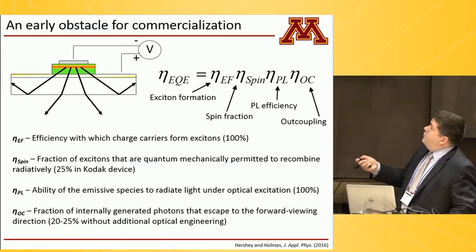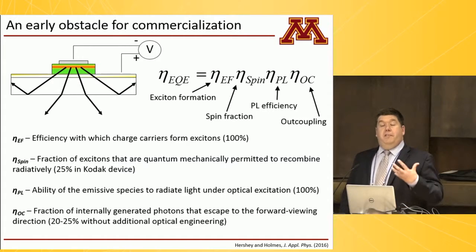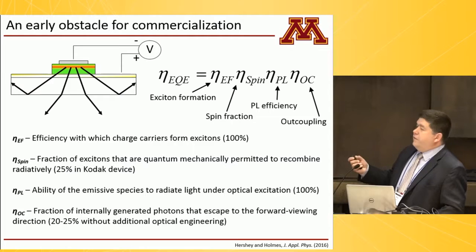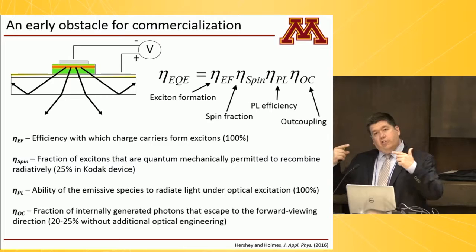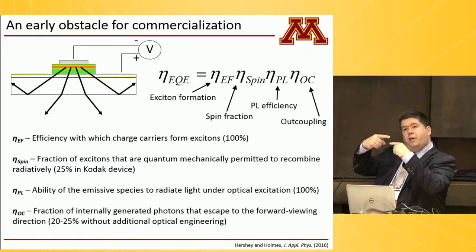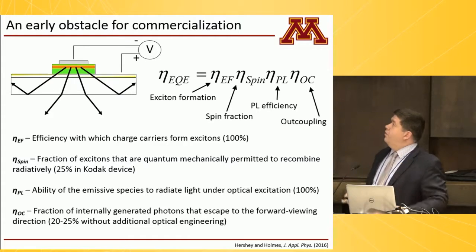This PL efficiency here is the photoluminescence efficiency. It basically just tells me how emissive my material is at an intrinsic level. Modern materials, 100%, we can maximize the photoluminescence efficiency. The exciton formation efficiency effectively tells me how efficiently I'm using injected charges. So when I'm injecting an electron and hole, are all of them forming excitons or are some leaking by? Again, in a modern device, 100%.